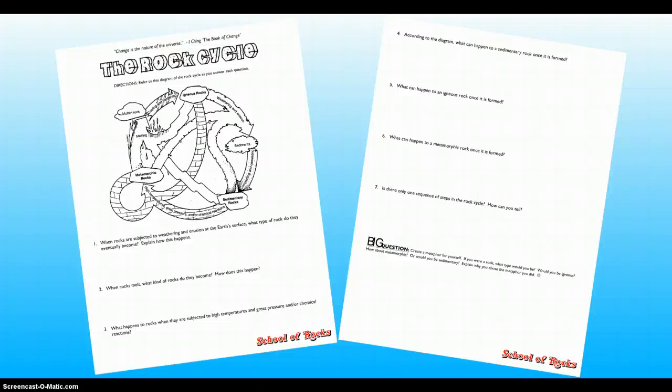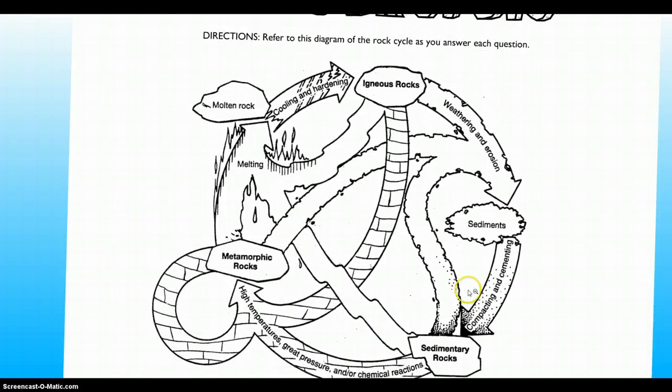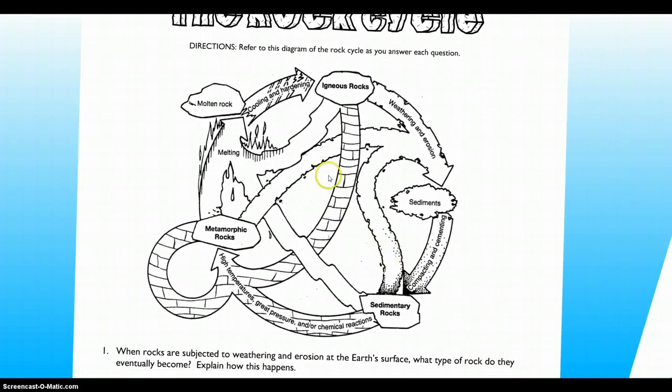The main question I think we ought to ask ourselves is, are old sayings like rock solid and set in stone, are those really real? I mean, are those honest? When you look at the handout that we did on the rock cycle, of course you see the different paths that you have here. You could have an igneous rock, for example, that goes through weathering and erosion, becomes sediments, eventually gets compacted and cemented together, glued together, and forms into a sedimentary rock. And that sedimentary rock could be put under high pressure and high temperatures and could undergo chemical reactions and end up becoming a metamorphic rock.